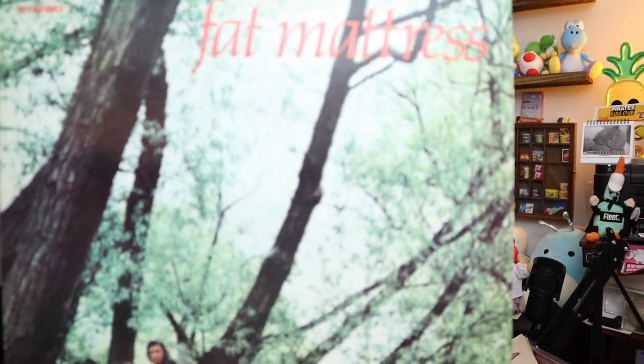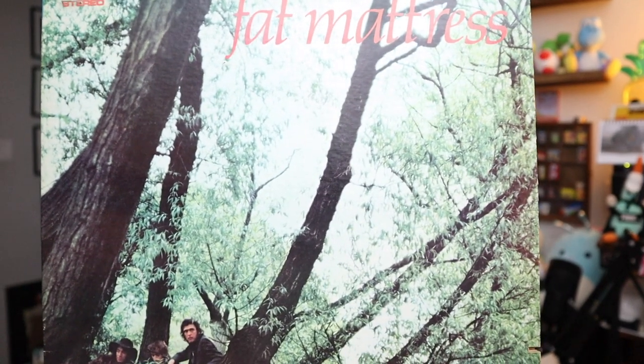Our first bulk deal of the day was a whole mass of records. None of them too earth-shattering, but someone did just come through and buy a ton of them. So I'm just going to run through them all for you. You saw this from the auction video, Wednesday's video, the special Wednesday's video. This is Fat Mattress. Apparently they were like a psychedelic rock group.